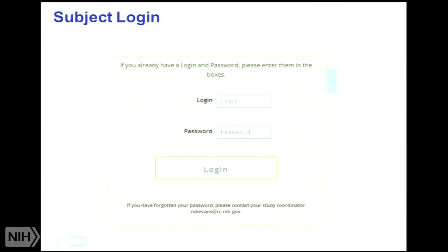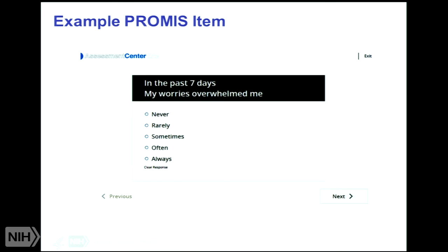Once a subject has either registered themselves or you've registered them, this is the screen they would come to to begin their survey, and they would log in with the assigned username and password. This is a screenshot, an example of what the patient would see using a PROMIS item. You'll see that there's only one item per page, which avoids the confusion of having multiple items to answer on one page.